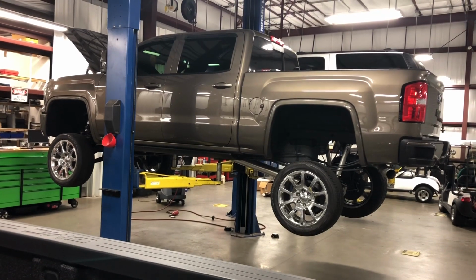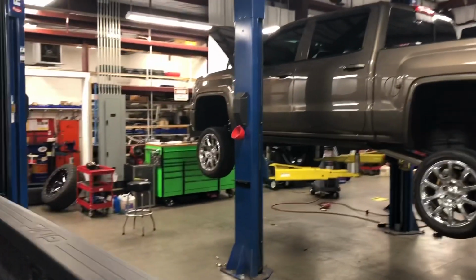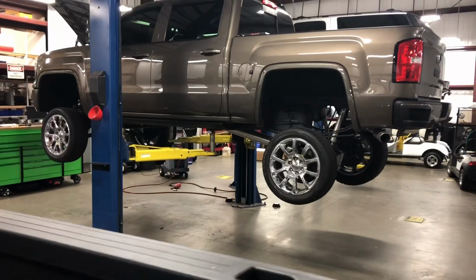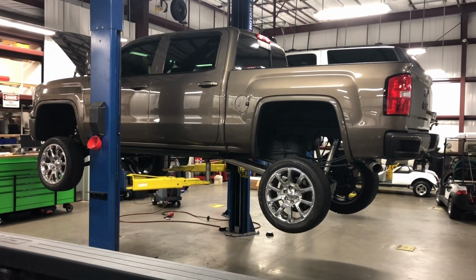But all right, guys, we're gonna get back to work, doing some mounting over here. We're gonna get back to it, and then we'll reveal the new wheels for the 2014 lifted Sierra.